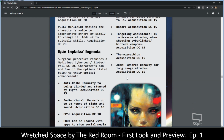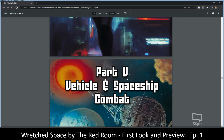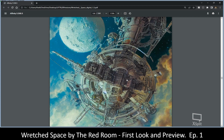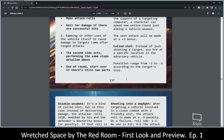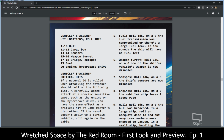Yeah, so you can either equip your character or give your character advancements, I guess, like implants and such. Vehicle and space combat. Let's see what we're looking at here. I'm going to go in much more detail on this section because I'm most interested in it. Hit location.